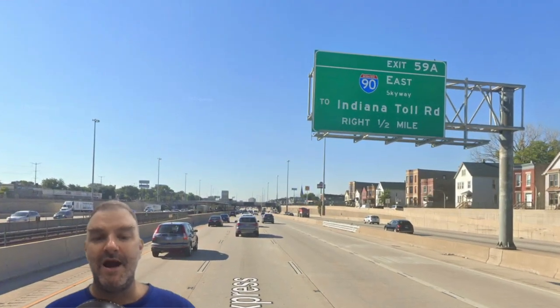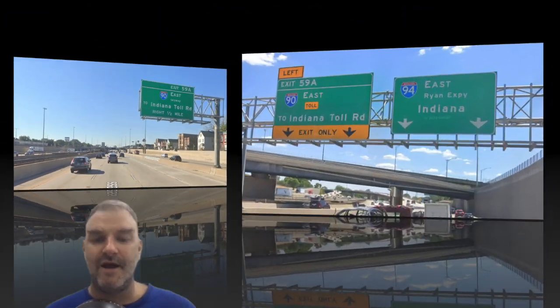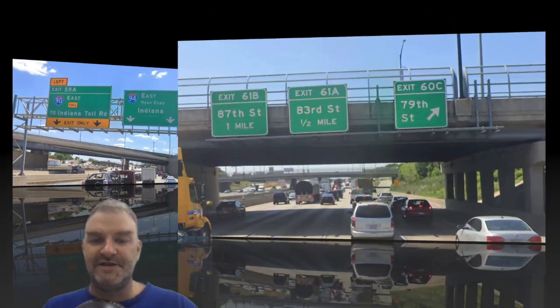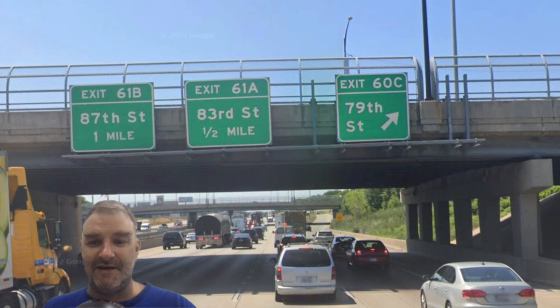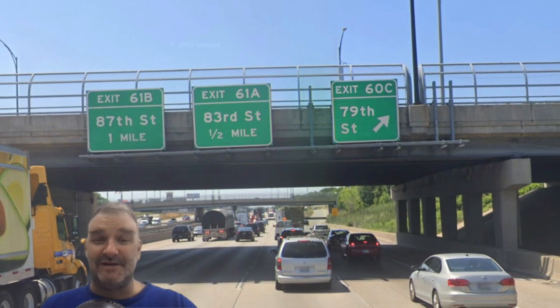Now we're going to be meeting 90, Chicago Skyway to Indiana Toll Road. And 90 will split off here, and we get East 94 Indiana. Here's the 76th Street Bridge. We see a lot of rapid-fire exits here on the south side, and I don't know why, but seeing these exits on the south side, it just makes me happy.